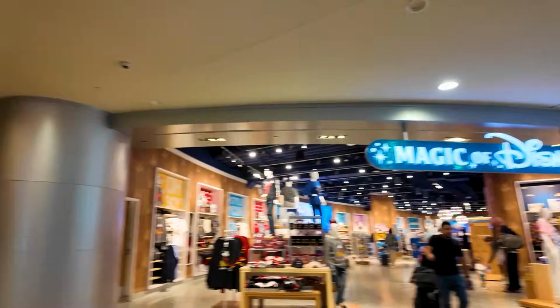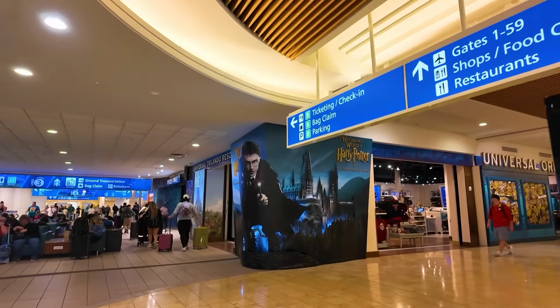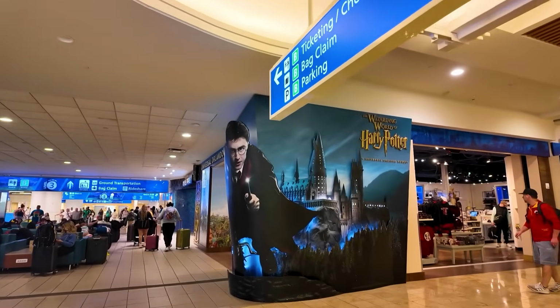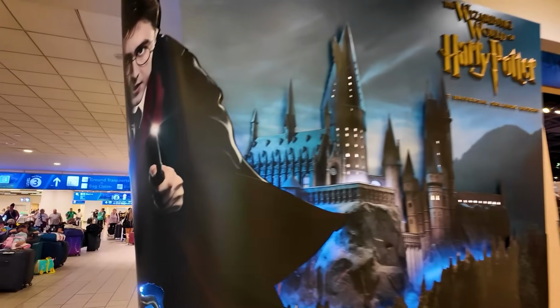So again, take a look if you want. Maybe you see something that you really like, and then if you still have souvenir budget left over at the end of your trip, then you can come back right before your flight home and buy that last minute souvenir.